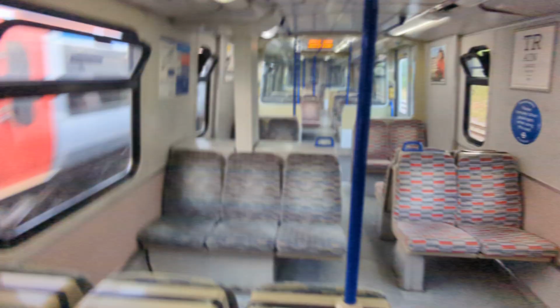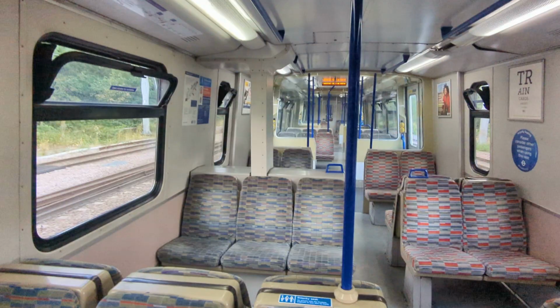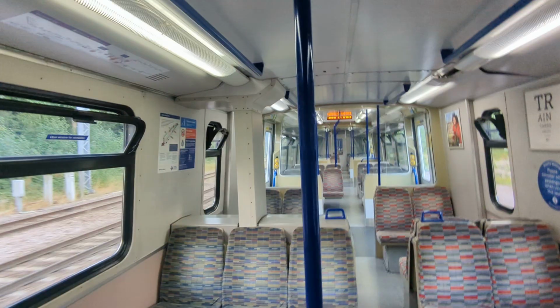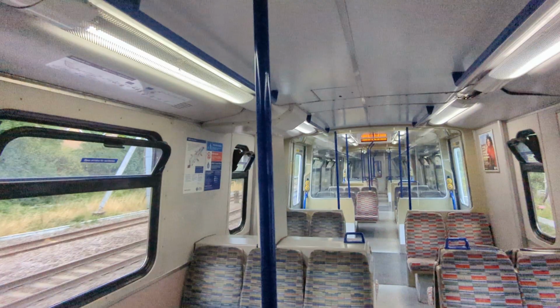Nothing to see there, just a disgusting train. A disgusting Greater Anglia Class 720, which I hate with a passion. It's nice to see you again, old friend.